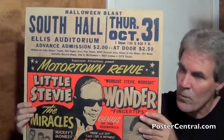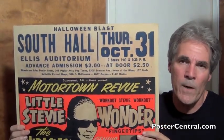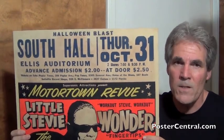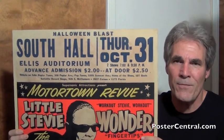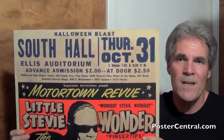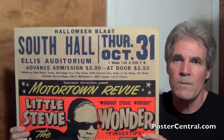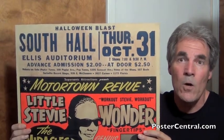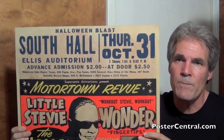Well, it is made of cardboard, as Globe would do back then, and normally their jumbos were 22 inches wide by 28 inches tall. They were called jumbos. Well, this thing is 22 inches wide and a whopping 35 inches tall. That makes it 7 inches taller than a normal Globe jumbo, which just adds more and more to its appeal. It really owns a wall when you put it in a frame and have it up on your wall. So just a beauty.